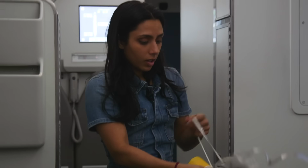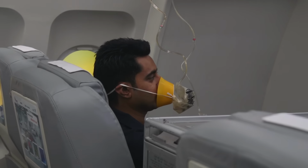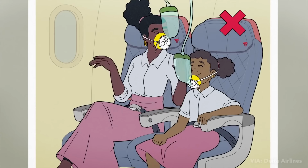If there ever is a decompression, which is where there's a rapid cabin air pressure loss, like a window bust or cracks or the door opens, the masks immediately drop. I don't know if you ever pay attention to the safety demo, but it always says put your mask on before helping others. Because if we're not okay, how can we help anybody else?